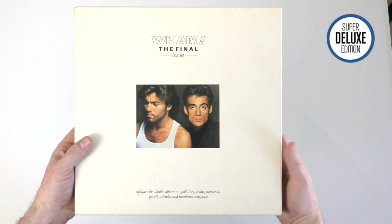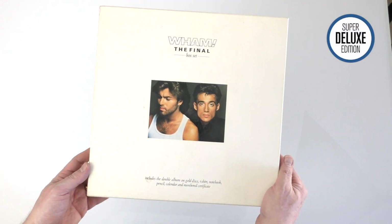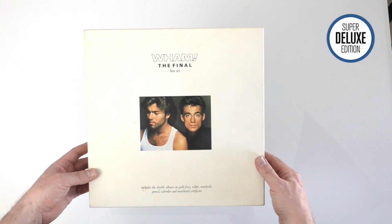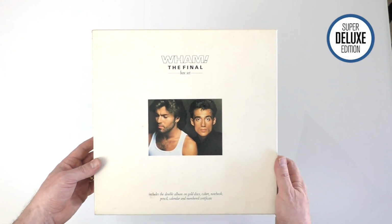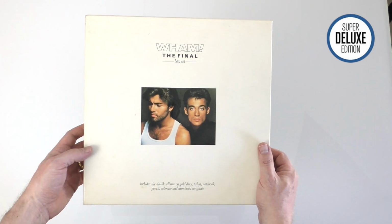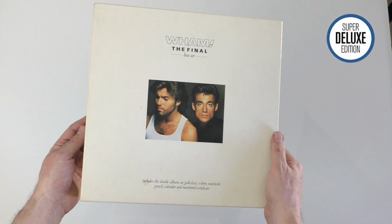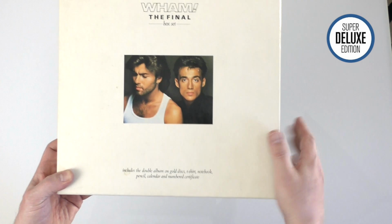In America there wasn't The Final, it was called Music from the Edge of Heaven. Interestingly, there was a double cassette version, a double vinyl version, and then a CD version which was slightly truncated to make it fit on one CD, and then there was this box set edition, which is kind of like a forerunner to the whole super deluxe edition box sets that arrived much later. I mean, this was 1986, this is quite an unusual thing to do, but such was Wham's popularity. They had a massive fan base that Epic obviously thought this was a worthwhile project.